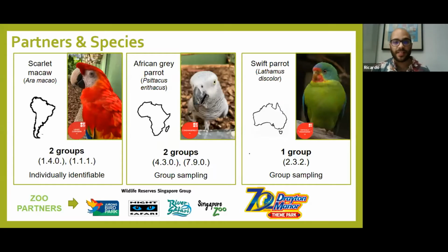So, partners and species. I have two zoo partners in my project, Wildlife Reserves Singapore, Jurong Bird Park, and Drayton Manor Theme Park and Zoo in the UK. They've both been incredible partners, very supportive of this study. In terms of species, I've got three main species included in this study. The scarlet macaw from Central and South America, which is not globally threatened, but some of its populations are threatened. The African grey parrot, which is endangered in the wild, and the swift parrot, which is critically endangered in the wild and is from Australia.